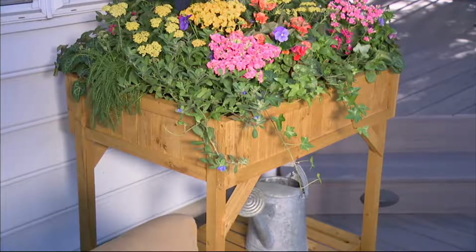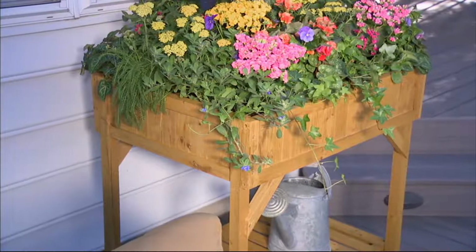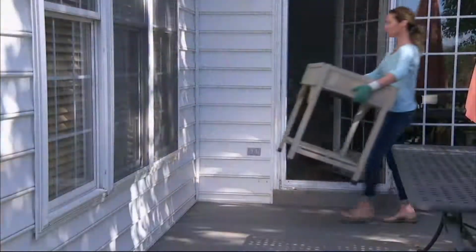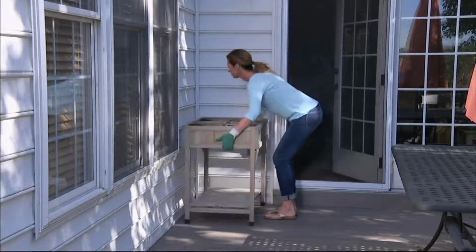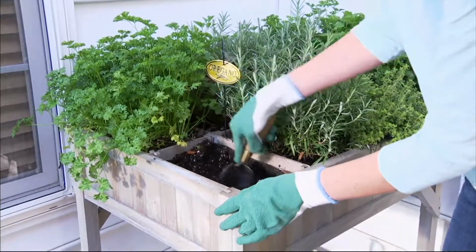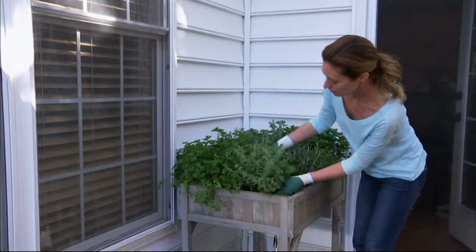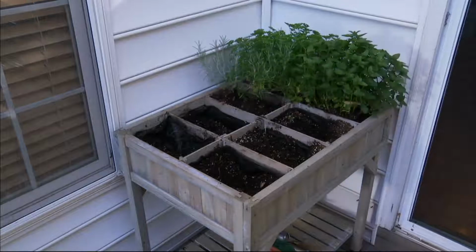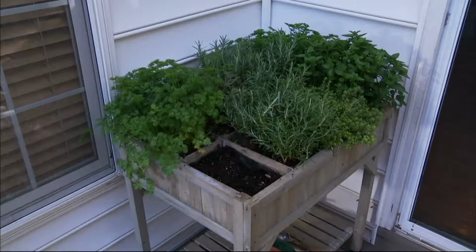And you do get the shelf on the bottom, which you could use to store things if you wanted to, or you don't have to put anything there. It's a beautiful piece of furniture. It's very well made, and when it's empty, it's nice and light. It's cedar, but it's about 17 pounds, so you can position it where you want it, pick the optimal exposure depending on what you're planting, and then just have fun.